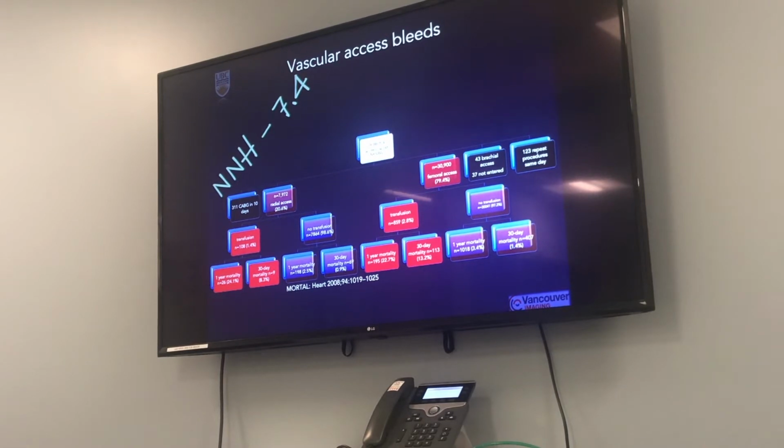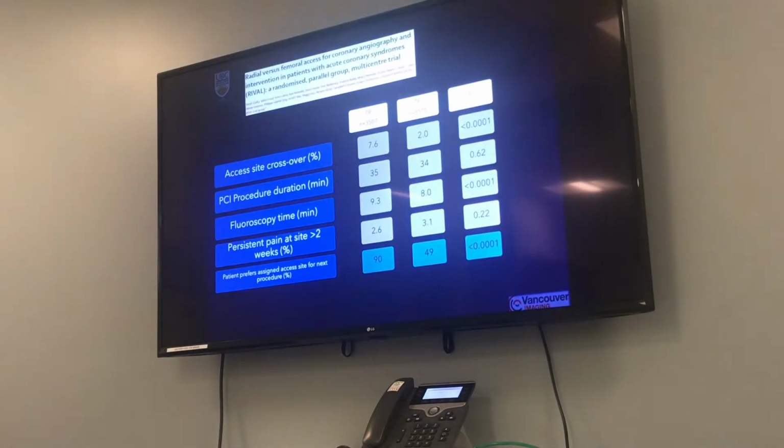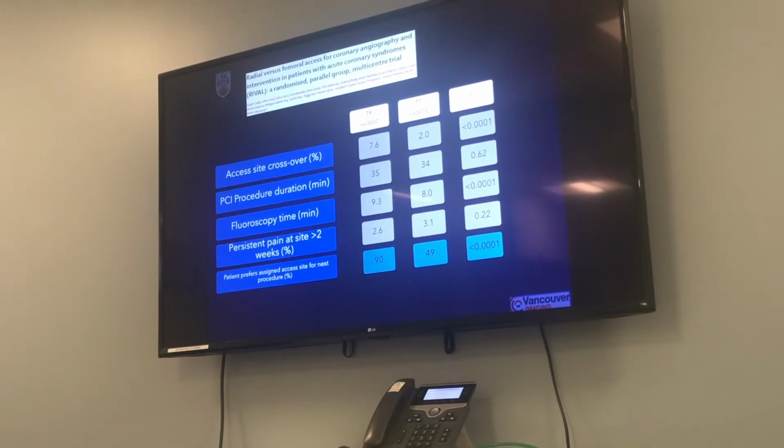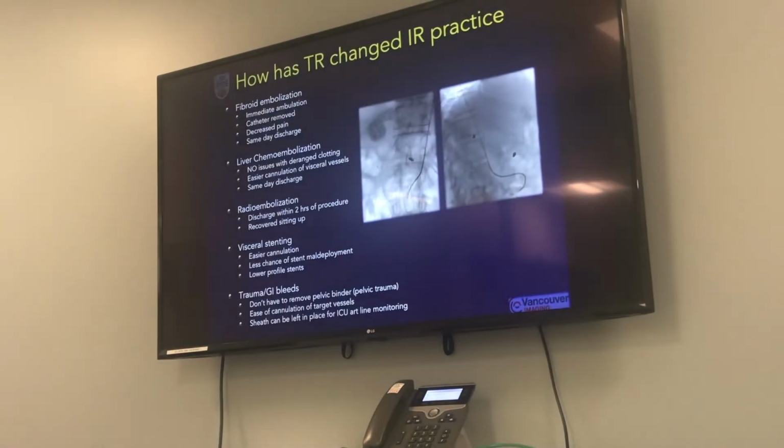In the cardiology space, the risk of bleeding is so high that for every 7 radial procedures they do, they save 1 life. So their number needed to harm is really low for radial versus femoral. It just shows you the impact that this has had on patient care. This is just another cardiology paper, but again, what it showed at the bottom really was the overwhelming patient preference for radial versus femoral. This was 7,000 patients that were randomized into radial versus femoral intervention.